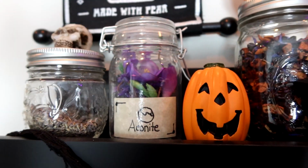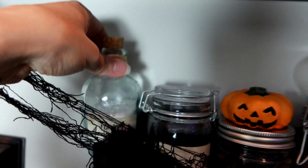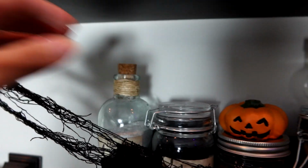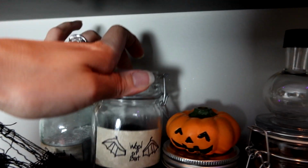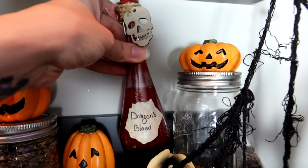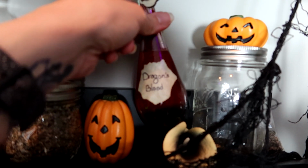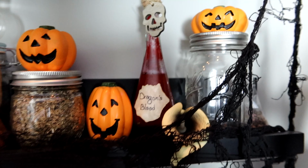Aconite, also known as wolfsbane. Powdered unicorn horn. That's made with flour and glitter. Lots of glitter. Wool of bat. And dragon's blood. That's different types of paint with a little bit of oil mixed in. Shook it up, there you go. The black paint that I used settled at the bottom, so I felt that was very appropriate for like brimstone.